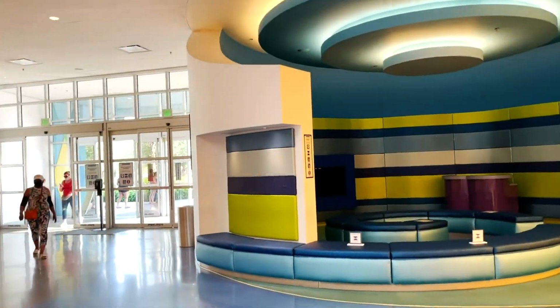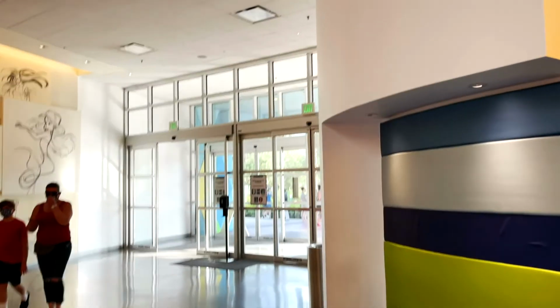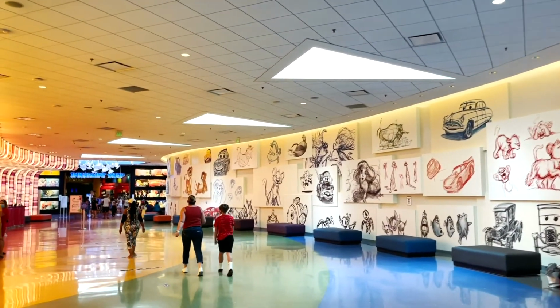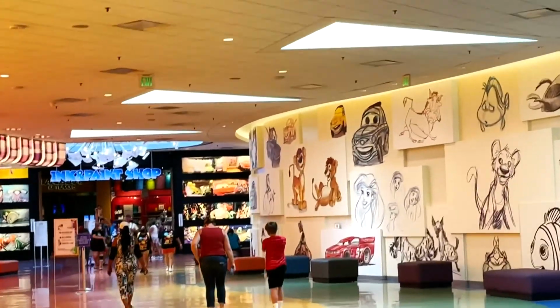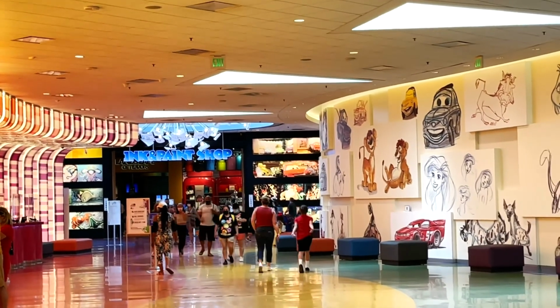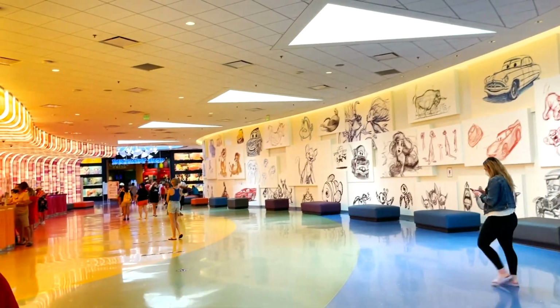So here's the entrance. As you come in from the Magical Express, they drop you off at the main entrance of the hotel. And we come around. Drawings go from basic concept art to color here down at the end, and keep getting more color as you go throughout the resort. At the end of the main hallway is an ink and paint shop, the main dining and retail store. To the left is the buses, and to the right goes to all the rooms.